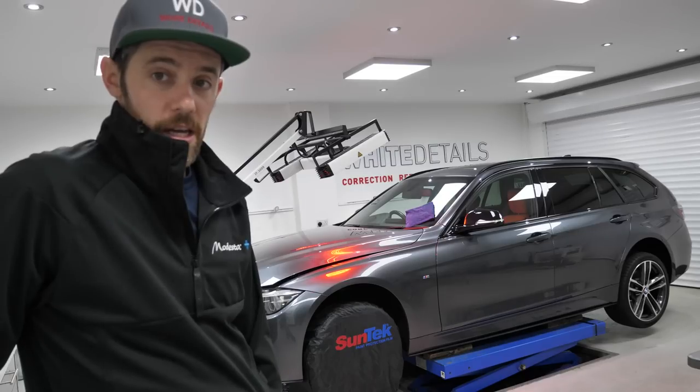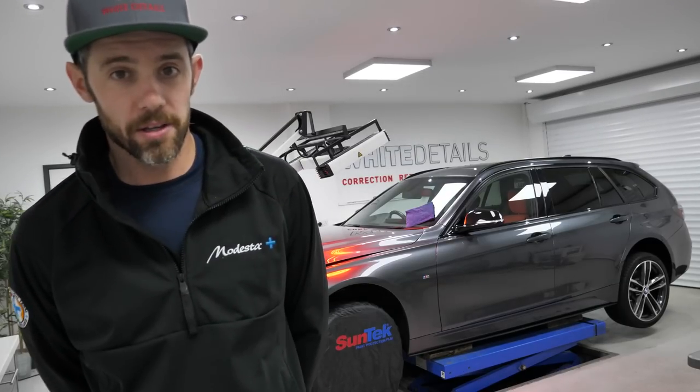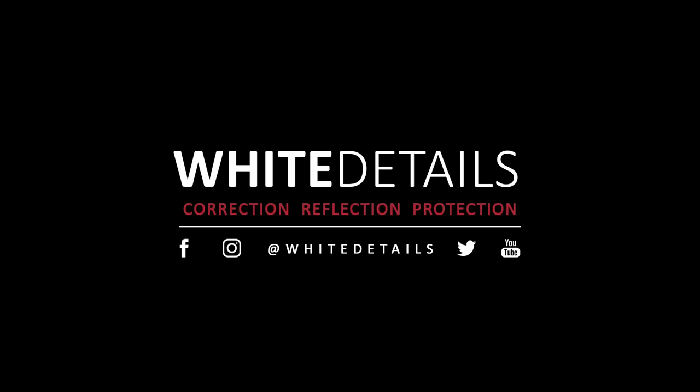Sunset reaction is on the bonnet, the bumper, the headlights, the A-pillars, the partial roof, the door, the wings, the wing mirrors. It's been a great job. It's a refreshing change to three days paint correction, noise, dust, vibration, and polishing. Rather quite enjoyable, actually. So that and a whole lot more coming up in this episode of WhiteDetails.